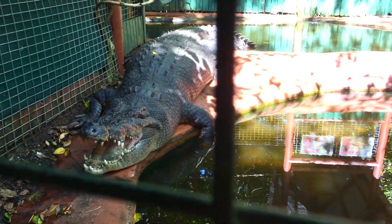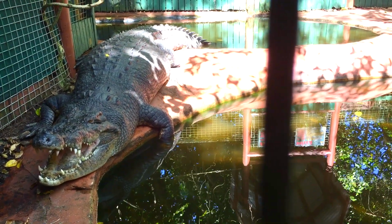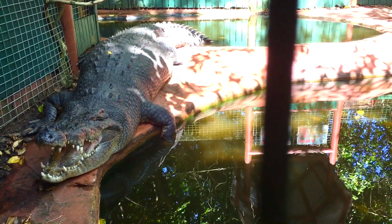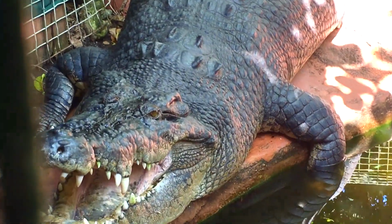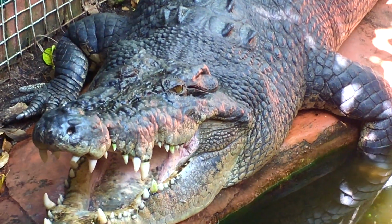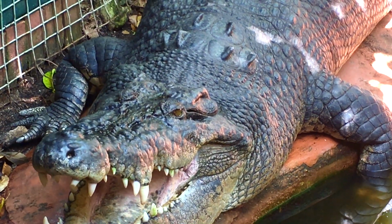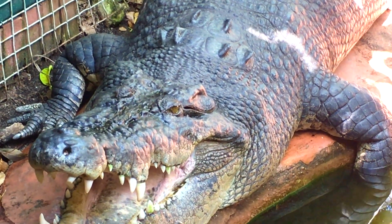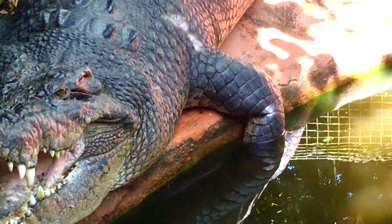When you first look at them, it looks like they're just a model, like a statue. They remain so motionless. But this is what they do, they conserve energy. And they look like they're totally unaware, but they're totally aware of their surroundings. They've got exceptional eyesight and pressure sensors along their body.